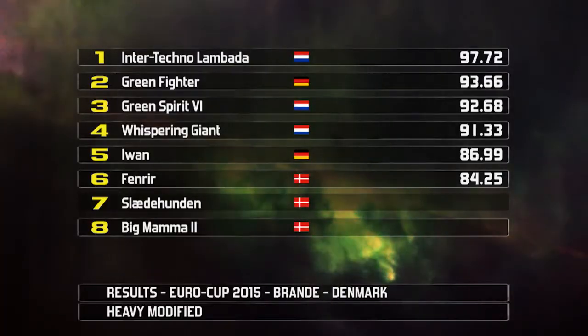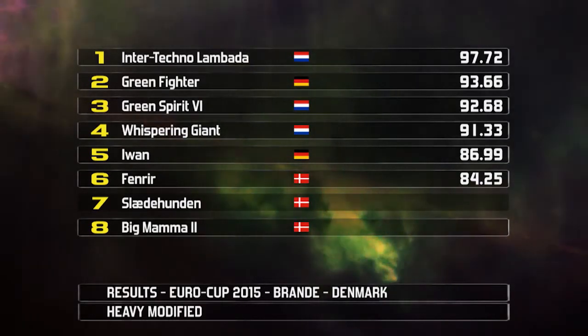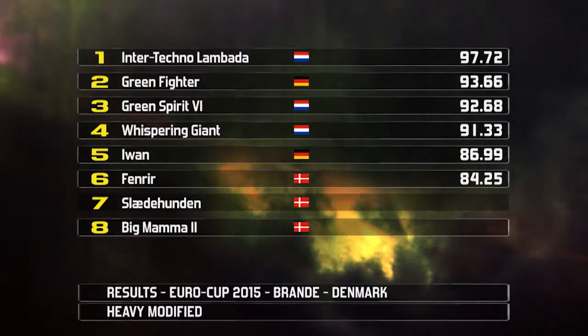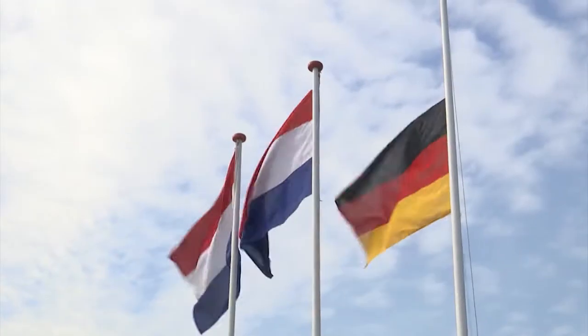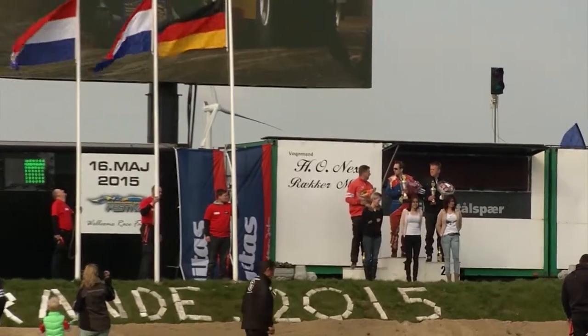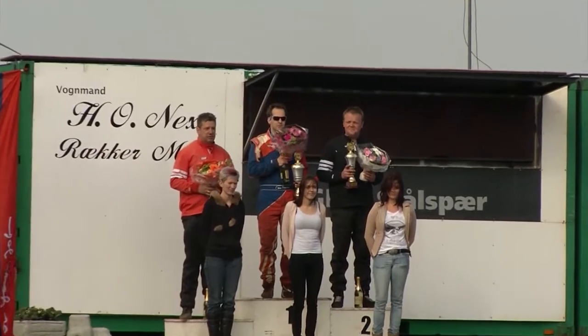So there, 8 tractors in the Mitas Eurocup Heavy Modifieds. Final results giving Intertechno Lambada the victory today. Green Fighter in 2nd and Green Spirit 6 in 3rd. So 2 Dutch, 1 German on the podium. Nice start to the season. Nice to see 3 different tractor configurations on the podium.